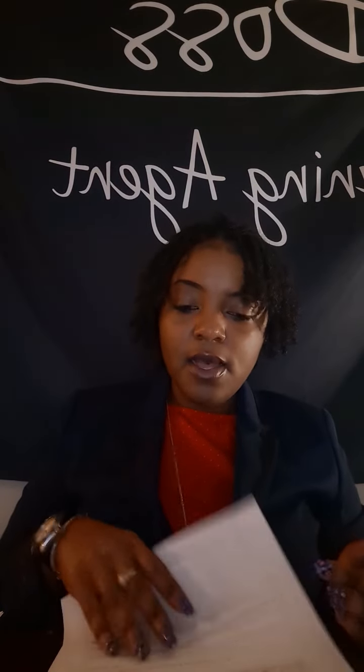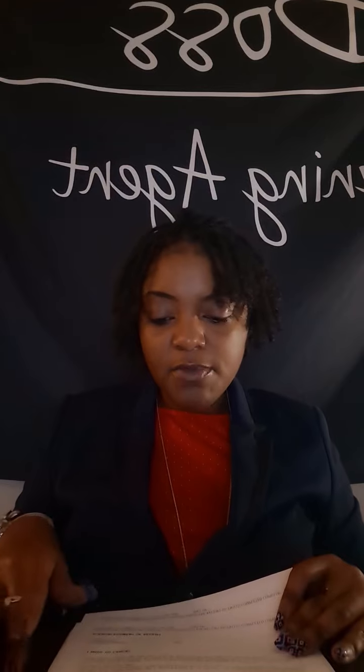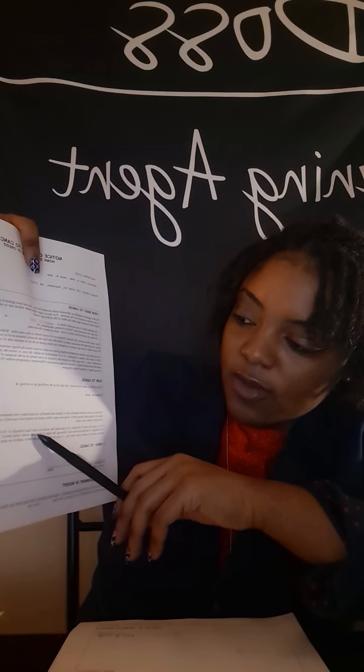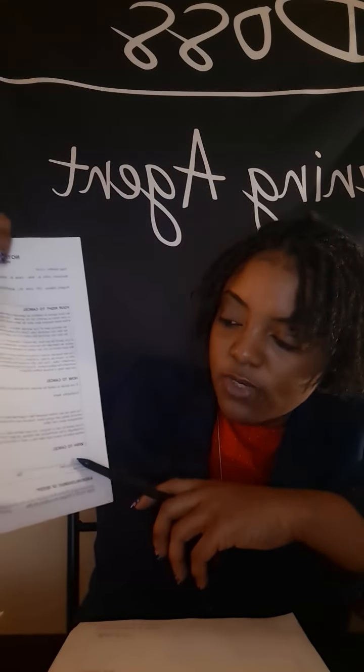This next document is your notice of right to cancel. It just lets you know that you do have 3 business days to cancel if you decide not to go through with the loan. If so, you want to make sure that you are signing and mailing this back to the address listed within the documents, and you want to have it in the mail no later than midnight of March 25th of 2022. If you do wish to cancel at any point, you will sign here and you will date it there.